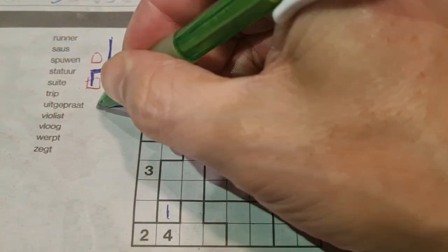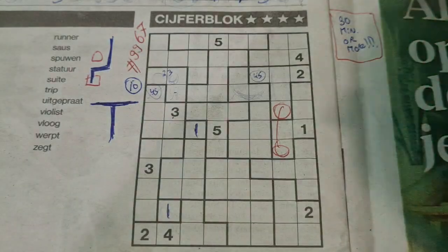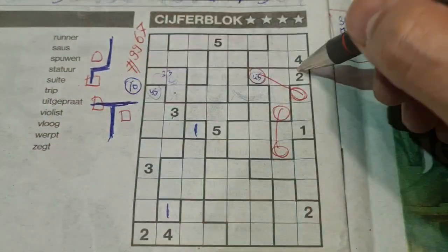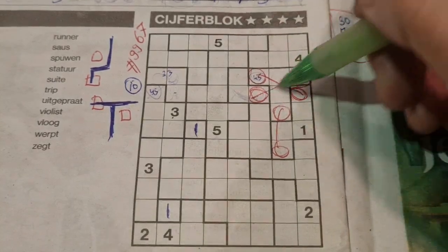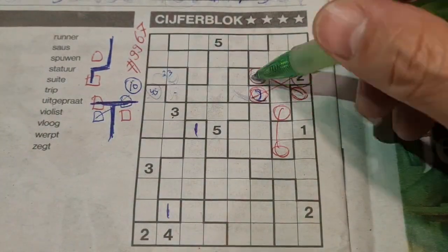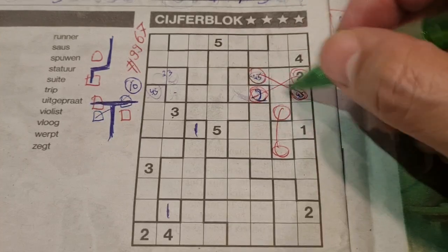Let me draw the T shape here. When you see the T shape, remember that this box has the same number as that box. So this box has the same number as that box, and that box has the same number as this box. So in this case, it's a 2 here. So that box has the same number as this box. Okay, the 2, and that box should be 4 or 5. In this case, 4 and a 5.